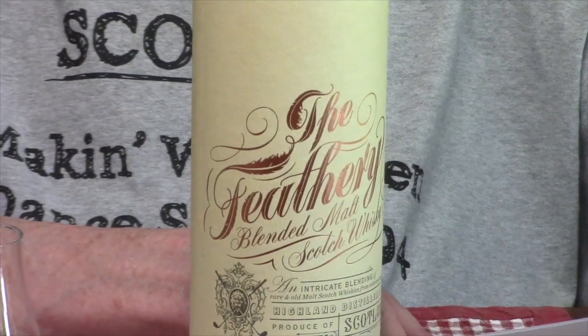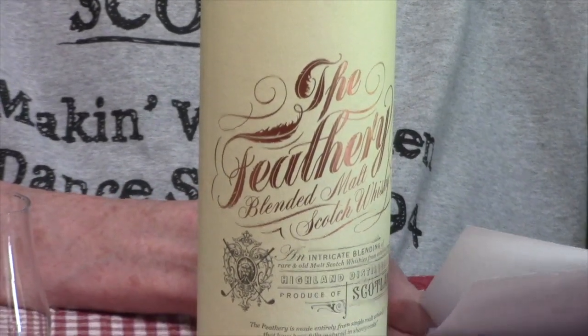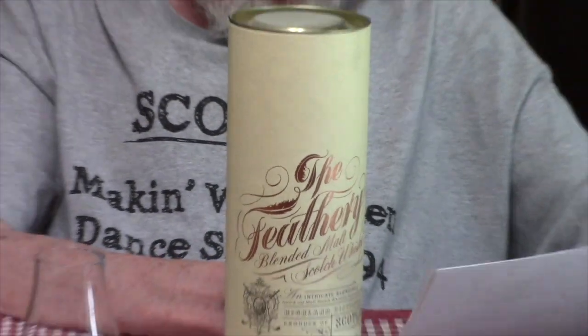Okay, now the Feathery Blend from the Spencerfield Spirit Company. The name refers, that's the Feathery, the name refers to a predecessor of the golf ball, a leather hide stuffed with chicken feathers. The Feathery Blend is made entirely from single malt whiskies that have been fully matured in sherry casks. An intricate blending of rare and old malt Scotch whiskies from esteemed Highland Distilleries. So this is not from one distillery, apparently. I'm assuming this Spencerfield Spirit Company, they just source single malt sherry cask whiskeys from various distilleries and then blend it all together to make what we have here.